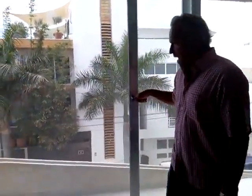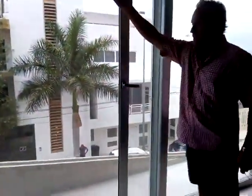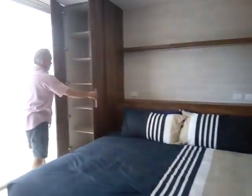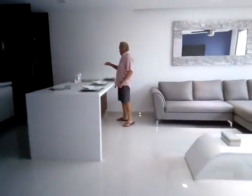You'll have a balcony outside. I don't think we can open it yet, but anyway, this would be your balcony. There'll be glass there, 50-inch TV here, ceiling fan. You've got full closet storage. Brand new. Drop dead gorgeous, fully furnished. Okay, so this just gives you an idea of what I have available.